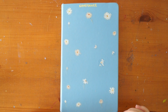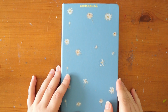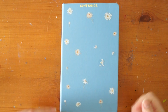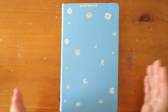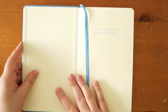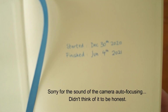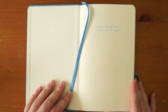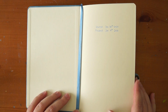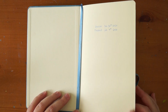Without further ado, I'm stuck for words today. I am going to show you my 2021 sketchbook. I don't know if you can see here, I started on the 30th of December and finished today, the 4th of June. So I'm really happy about that. That's, I think, the fastest I've completed a sketchbook ever, to be honest.